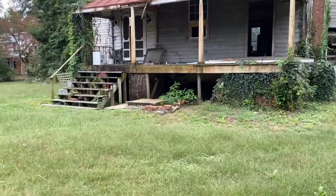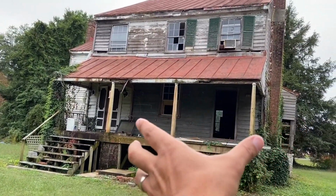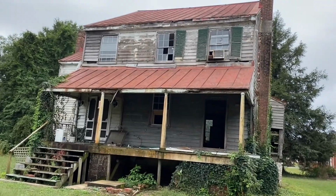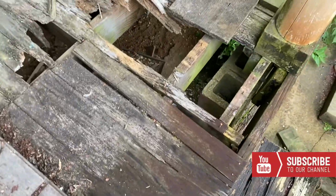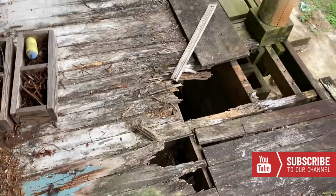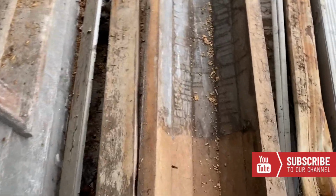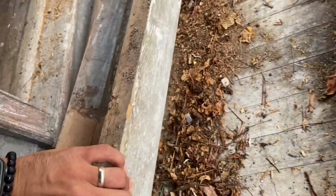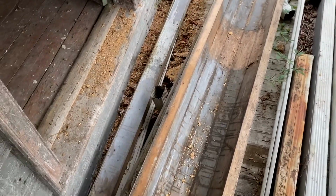So right here you can really see what the original footprint was. Just this portion here. So let's go in the back here and show you some of the rooms. You're gonna watch your step because you could fall through there pretty easily. And I love these doorknobs. This looks familiar. I think this is the missing column from the front porch. Let's go into the back here.